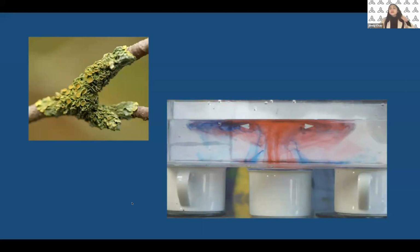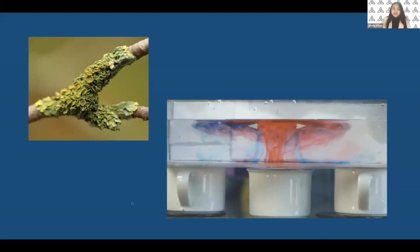So those are just two interesting examples of science. Hopefully that's captured your interest a little bit, and hopefully that makes you want to learn more about sciences.